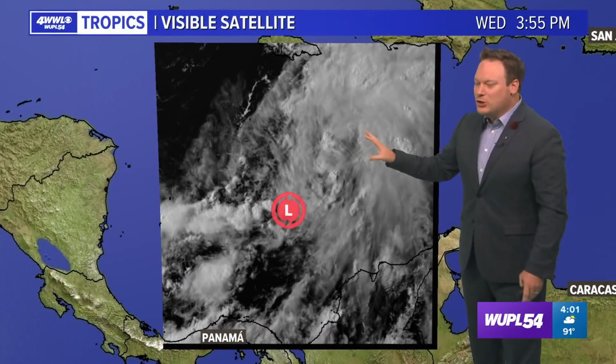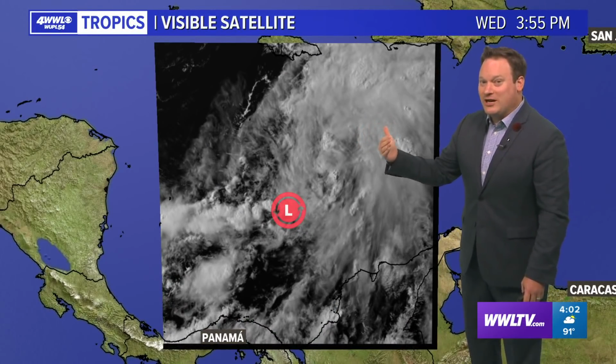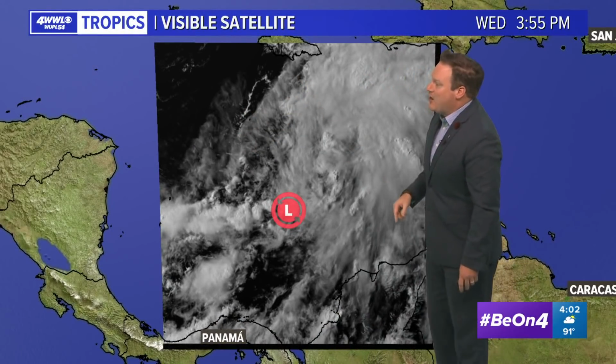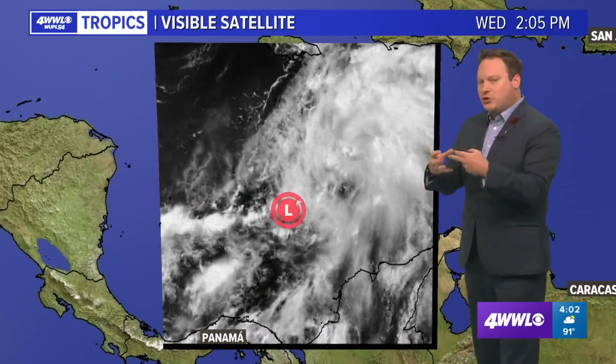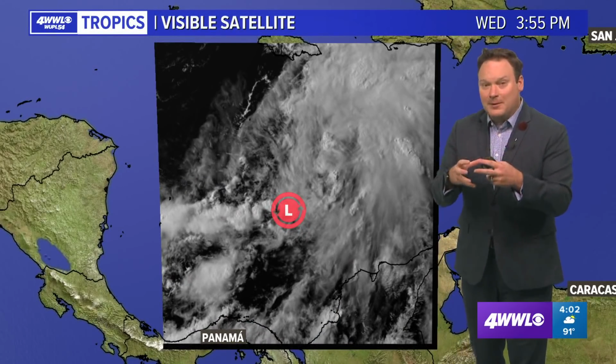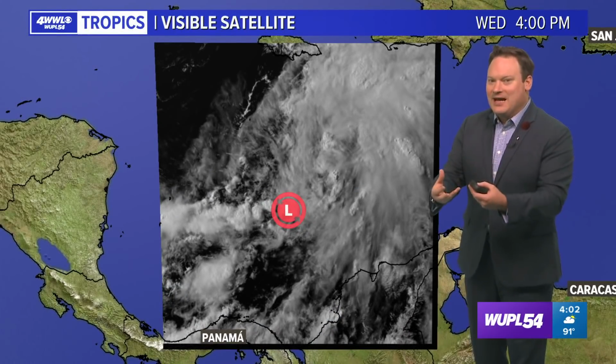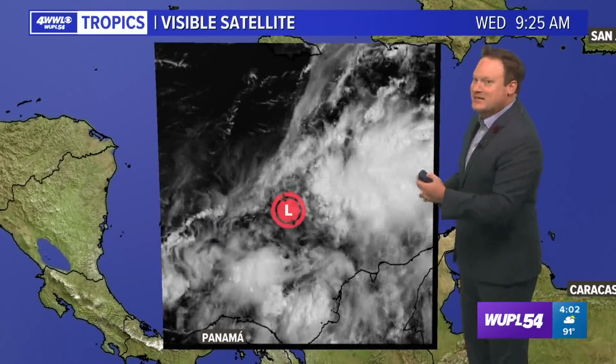The next name on the list is Ida. So this is looking very likely that we will see Ida maybe by the weekend or possibly even on into Friday. Now, at the moment, it is battling some wind shear and some dry air off to the west, so the next couple of days, we're not expecting a whole lot to happen with it. Once we get toward Friday, and more so this weekend, we should have a far more developed system, which will allow the computer models to more accurately forecast that projected path.